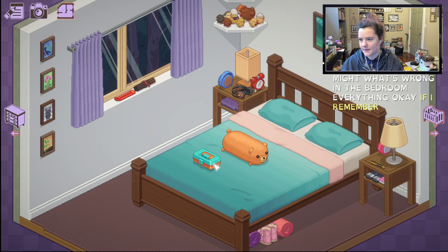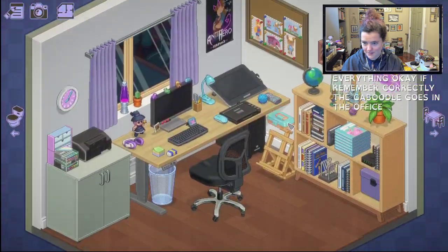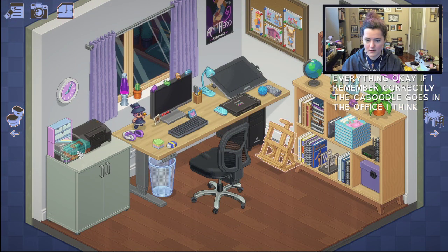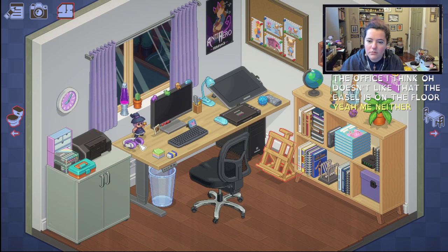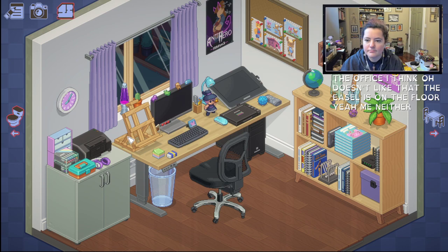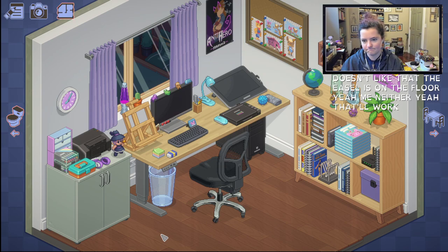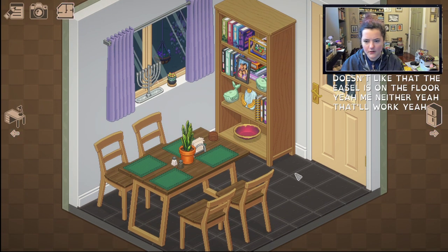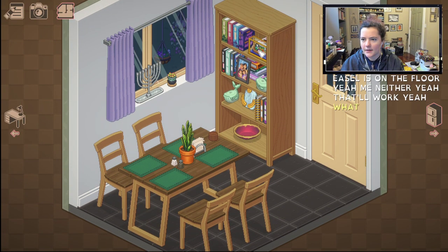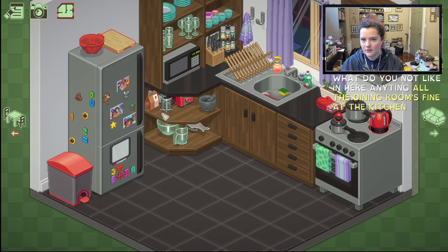If I remember correctly, the caboodle goes in the office? I think. Oh, doesn't like that the easel is on the floor. Yeah, me neither. There we go. That'll work. Yeah. What do you not like in here? Anything? Oh, the dining room's fine. It's the kitchen. Oh, boy.